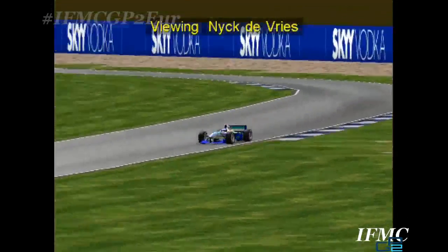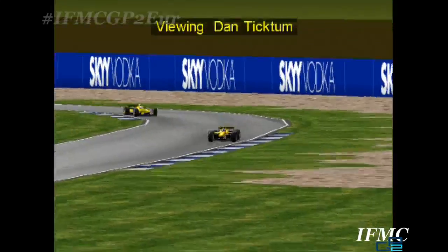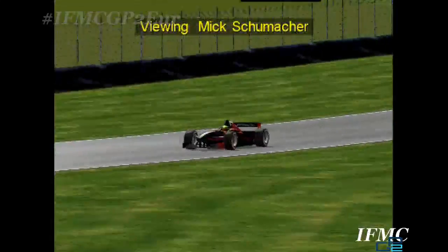Nick de Vries in the GRM is out on track, as is Lucas Jura in the Vortex. Also on track we have Daniel Ticktum in the RSPCA Racing car. His teammate Yuri Vips has also just come out behind him. Joel Eriksson is out on track as well, as is Mick Schumacher.